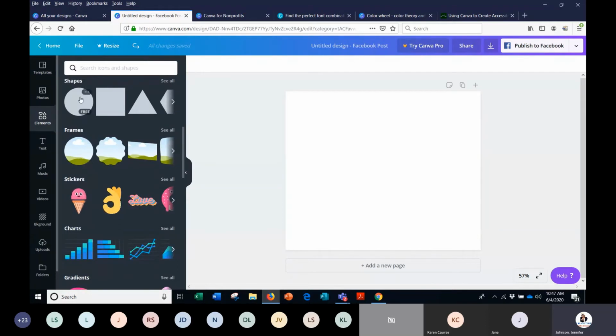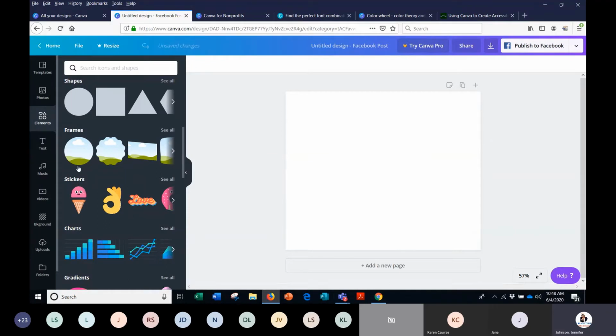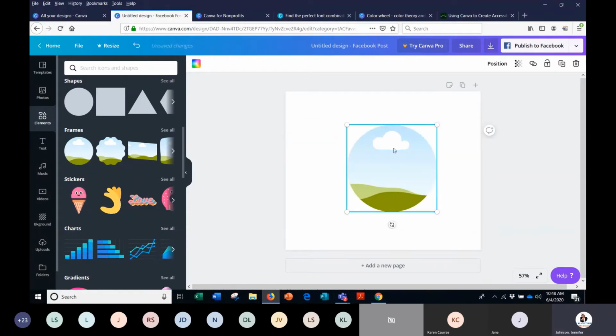Different shapes, easy if you want to add a little spice. Frames for photos are sort of like grids, but lots of different shapes that you can choose from. And again, you can drag and drop either your photos or stock photos into those.